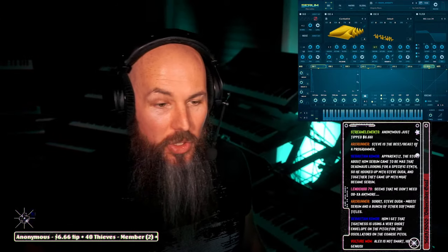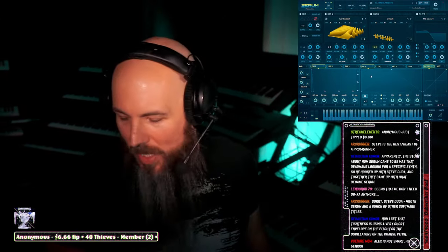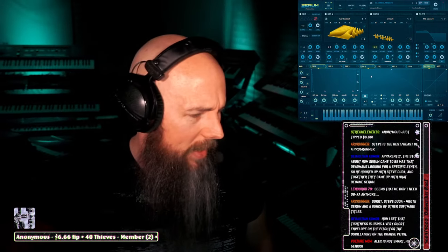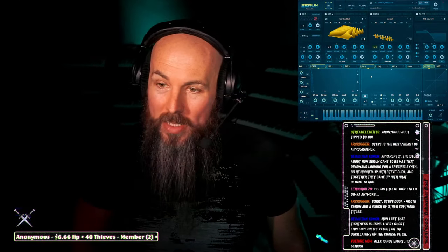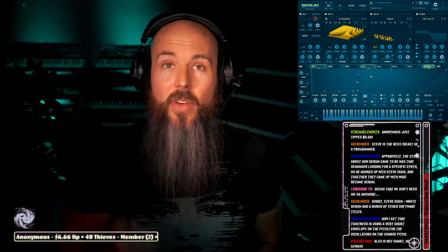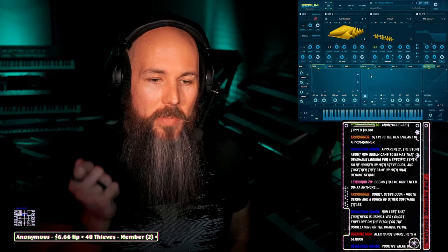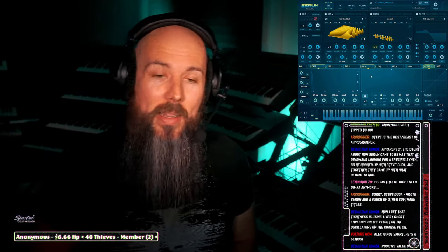How I get that tightness is using a very short envelope on the pitch for the oscillators, on the coarse pitch. This is a cool trick that was used all the way back on the TR-808 from Roland to get the kick drum sound. And I use it on a lot of my leads too, which is that very fast falling pitch. I'm assuming it's positive values only.